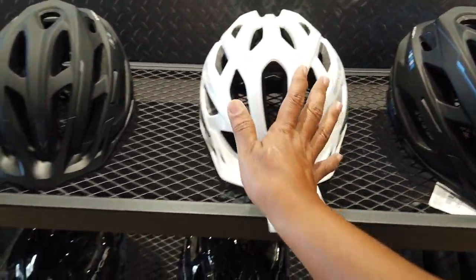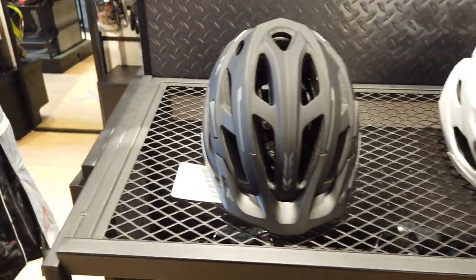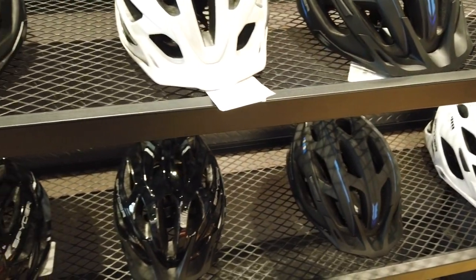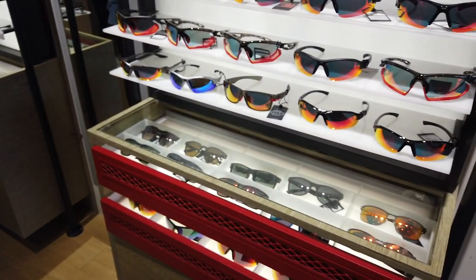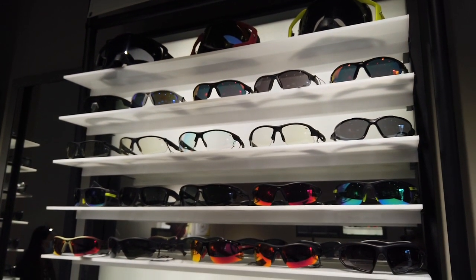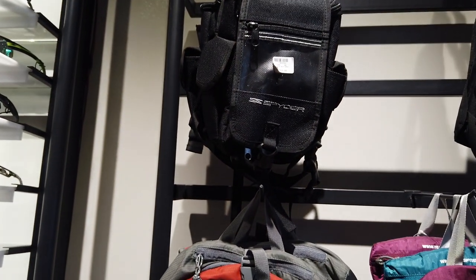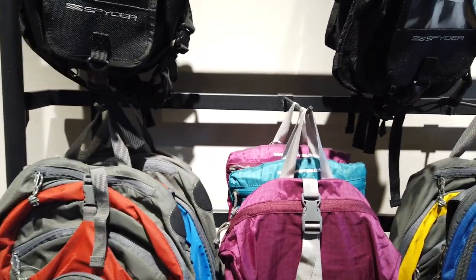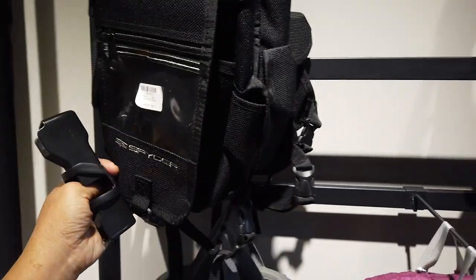2295. 2195. So you can see that you can have a few choices here for bicycle or motorcycle. And of course they have the visors, and also the gear. There are backpacks with the Spider logos. That starts from 629, for this one, a sling backpack by Spider.